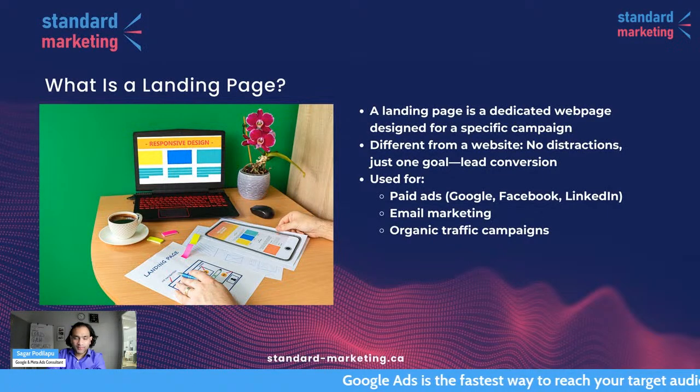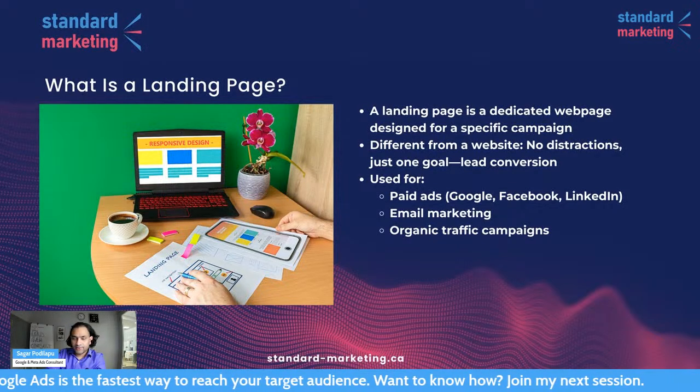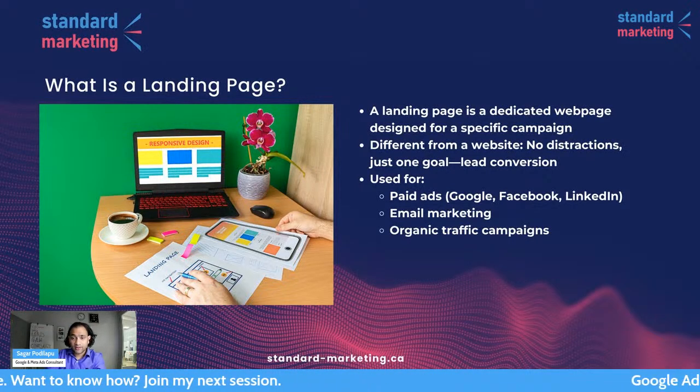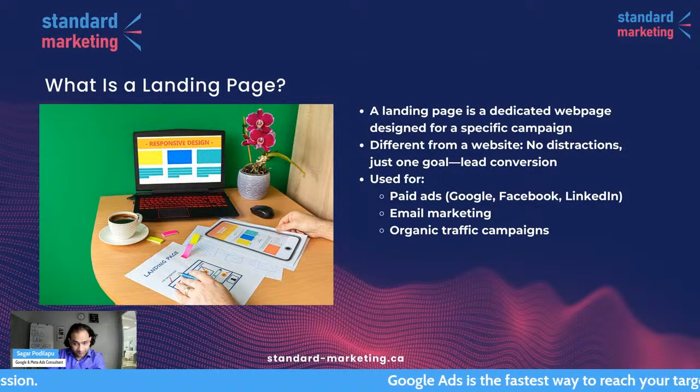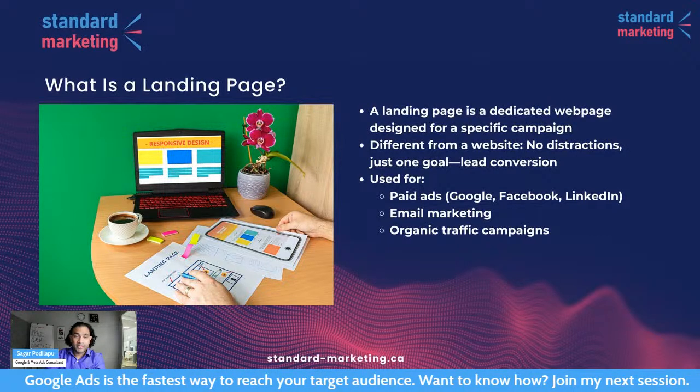So this is something I always see. I look at a lot of ads. All of these ads just direct the traffic to a website, which is very bad. That's the reason they're not converting. And I would say, don't do that. And email marketing, right?